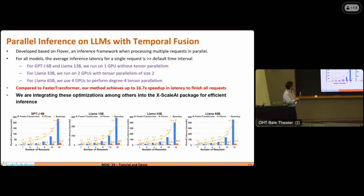Hyperscaler. And this is compared to the default. The red one is for FasterTransformer, the model we're using, after our improvement using our package. You can see the speedup, again, is very prominent. It becomes more and more so once you see more requests and have a sufficient amount of computation going.